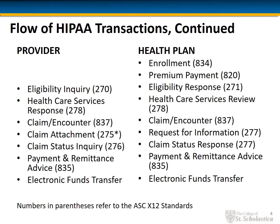The claim standard, as I mentioned previously, is the most frequently used of these standards. 94% of all claims filed use the ASC X12 837 claim standard. And this is because Medicare requires all claims to use the standard without exception, and a very large percentage of providers, hospitals, and physicians are Medicare providers.